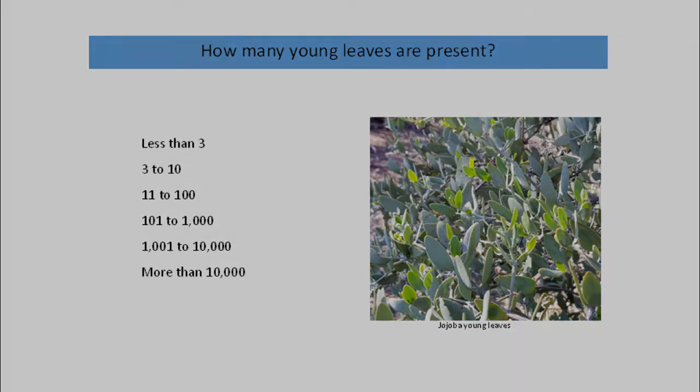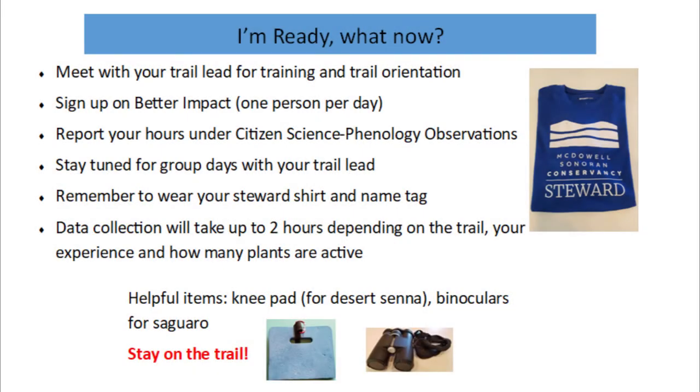Now that your initial orientation is complete, you will meet with your trail lead for more in-depth training. Once that is finished, you will sign up on Better Impact for days when you would like to observe. Remember, wear your steward shirt and name tag and report your hours.